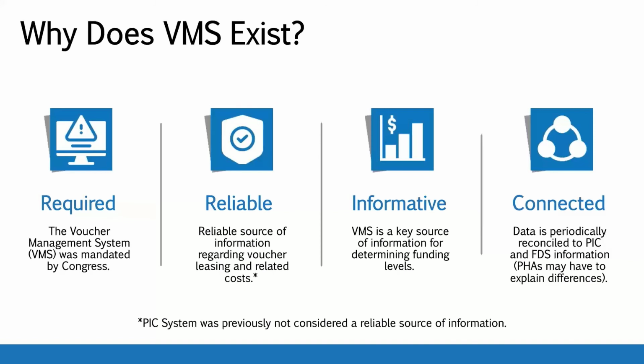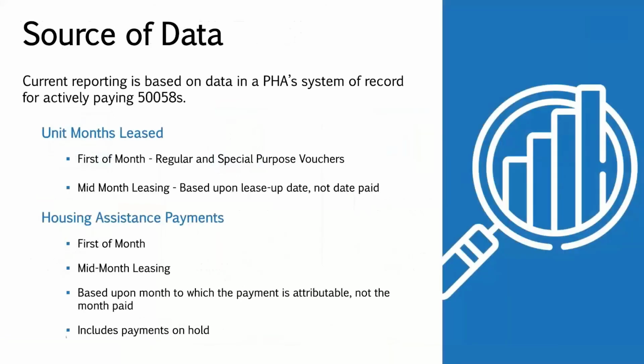Why does it exist? Well, the VMS system, which is the voucher management system, was mandated by Congress. It creates a reliable source of information regarding voucher leasing and related costs. VMS is a key source of information for determining funding levels, as well as it keeps you connected with the data that is periodically reconciled in PIC and the FDS information, so that PHAs may have to explain the differences if there's information that is different in PIC than it is in VMS. So it's very important to make sure that your data is accurate and matching with the 50058 submissions that you're making into PIC.